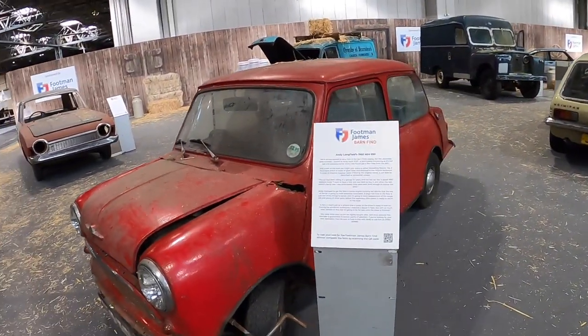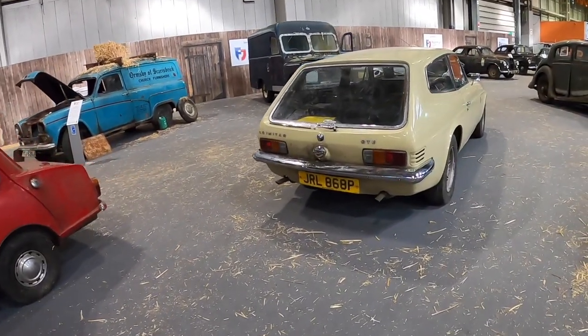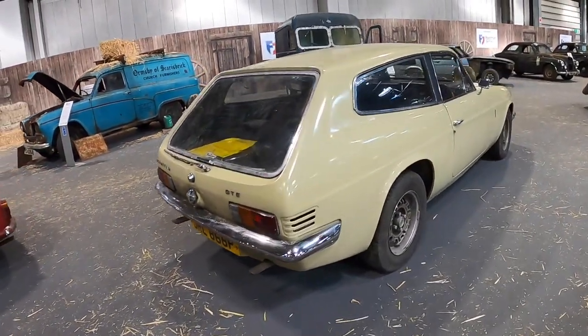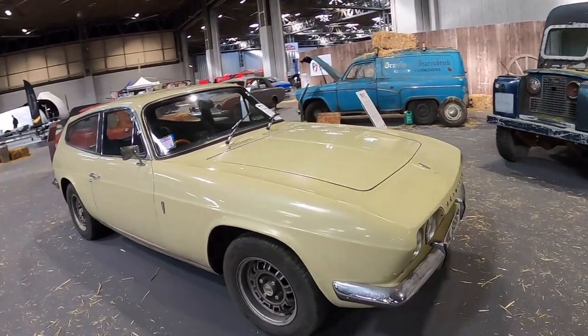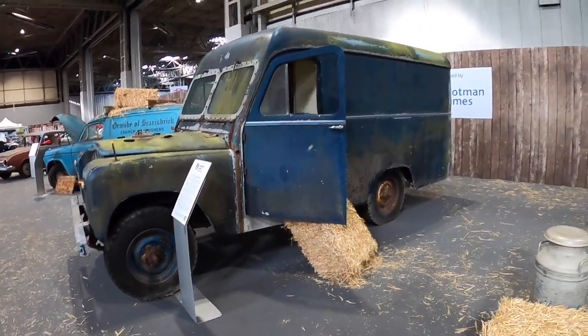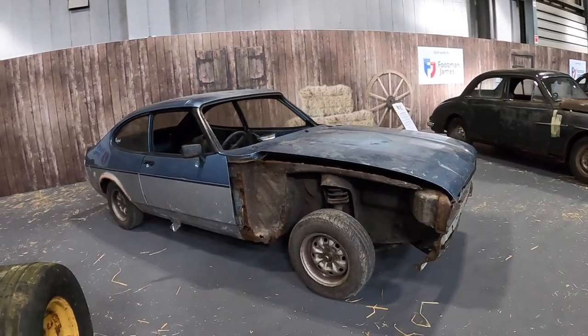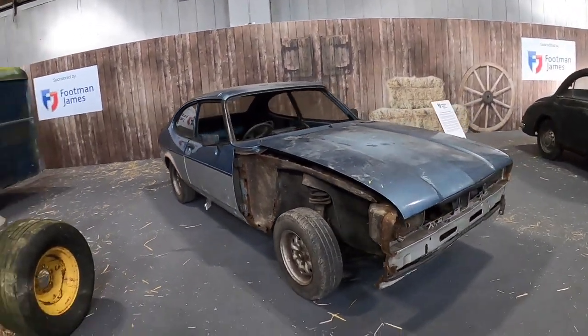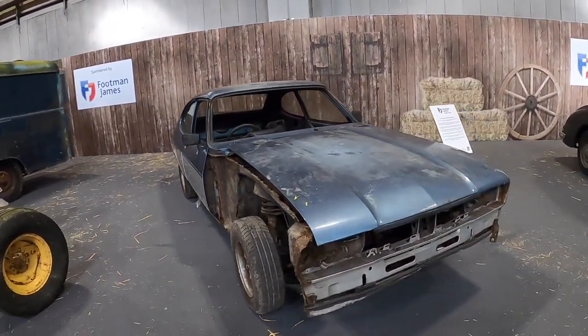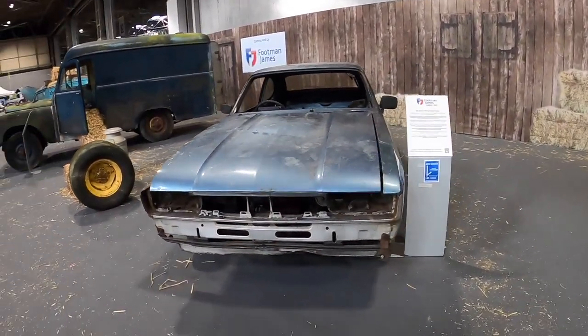Andy Longfield's 1960 Mini 850. And we have a Scimitar GTE. Next to a Land Rover Series 2. I was expecting that to be an ambulance. Ford Capri, of course. Calypso. We had the Calypso and the Laser. That one is the Calypso.